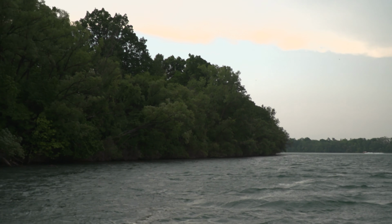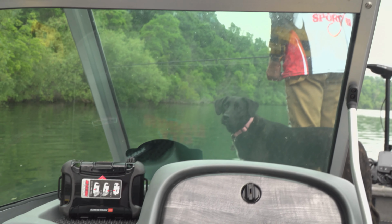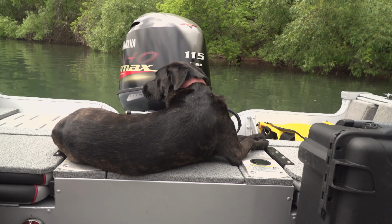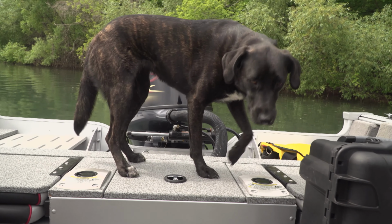You know what? If you learn how to fish in adverse conditions, I think you become a better fisherman. So you get used to it, and a lot of times, when the weather gets bad, the fish actually turn on, especially smallmouth. So no matter what the weather, if you've got a chance to fish, go out there and catch them.